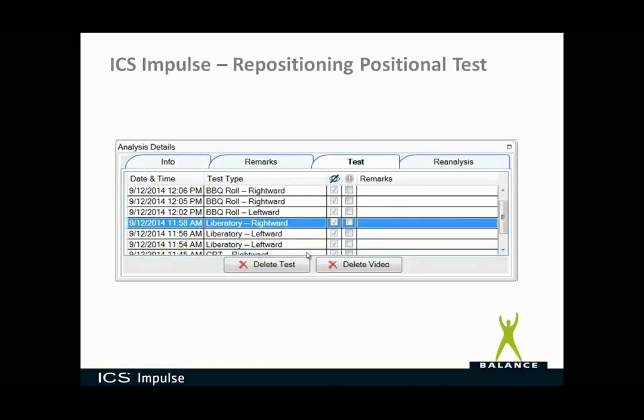In the test list, it'll give you all the tests that you collected, so test date and time. And this is showing us Epley, barbecue roll, laboratory, CRT, whether they were collected with vision denied or not. So if they were not, then these would not be checked. And then you can make remarks. You can click on remarks and type in some remarks if you want to. If there was something unique about a particular test, you could then check this box with that little exclamation point.